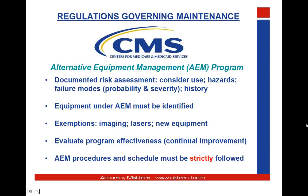Certain types of equipment are exempt from AEM. For these, you must follow the manufacturer's maintenance procedure and schedule. This includes imaging equipment, medical lasers, and new equipment for which you don't have a service history. The AEM program needs to be periodically evaluated to show it doesn't adversely affect device safety or effectiveness. The underlying concept here is one of continual improvement, which is seen in quality systems like ISO and FDA GMP. The evolution of this regulation along the lines of quality system principles is a topic I'll be coming back to later.